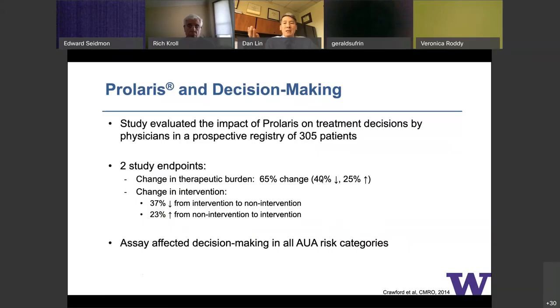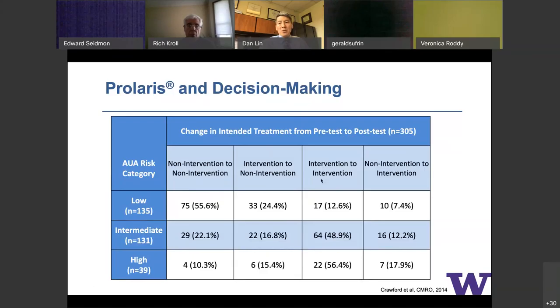There's another study, and this just shows the results of that. There were many people that they thought they weren't going to intervene, and in truth, after they did the test, they did not intervene. So there was no change in those, but there were several that did change, going from intervention to non-intervention. And again, we won't have time to go over all the details there.